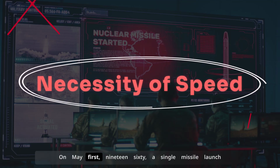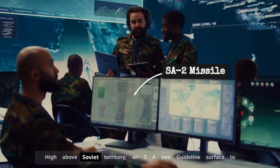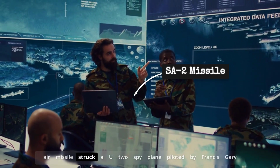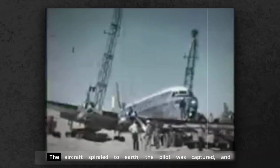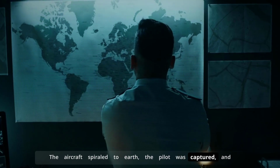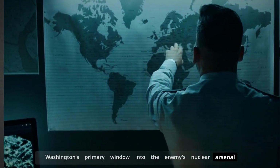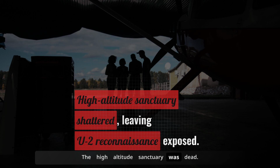On May 1, 1960, a single missile launch shattered American strategic confidence. High above Soviet territory, an SA-2 Guideline surface-to-air missile struck a U-2 spy plane piloted by Francis Gary Powers. The aircraft spiraled to Earth. The pilot was captured, and Washington's primary window into the enemy's nuclear arsenal instantly slammed shut. The high-altitude sanctuary was dead.